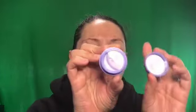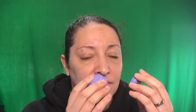My next item. This was my choice. I got the Tatcha Dewy Skin Cream. Tatcha is an amazing brand. Amazing. Let me see if I got a safety seal, no safety seal, but you can see that it's kind of lavender. I don't smell anything, which is nice.